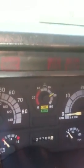This is the GMC Top Kick with a 3116 Cat in it. It shows 127,708 miles, has 1,457 hours. You can see that. I can bring it up. New camera, bear with me.